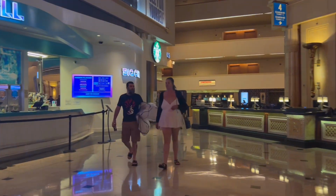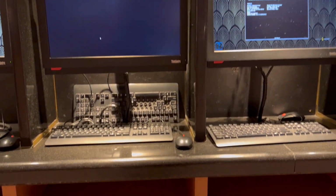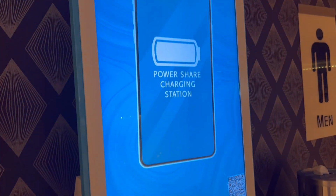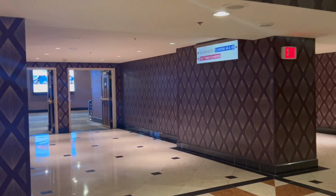Okay, let's go check out the room. I have never stayed at Luxor before. This is my very first time, and I have no idea where I'm going. Included with your resort fee, you have access to print your boarding pass ahead of time for your plane. You could also rent battery packs for your phone if you're running out of battery.